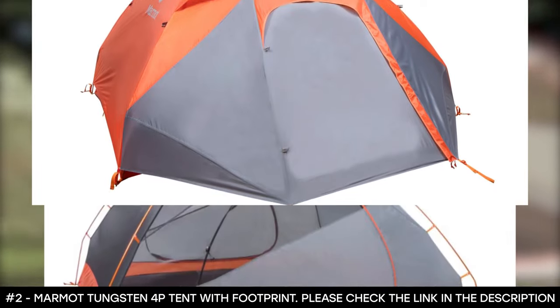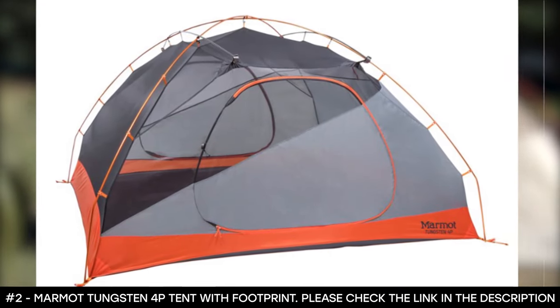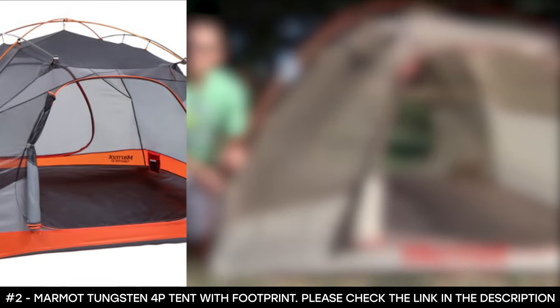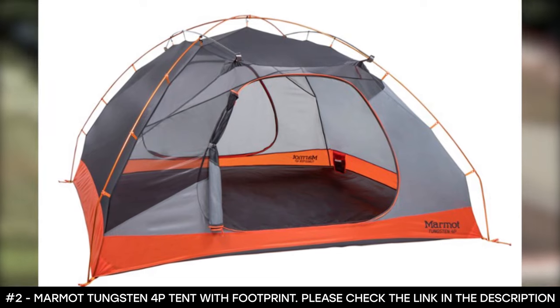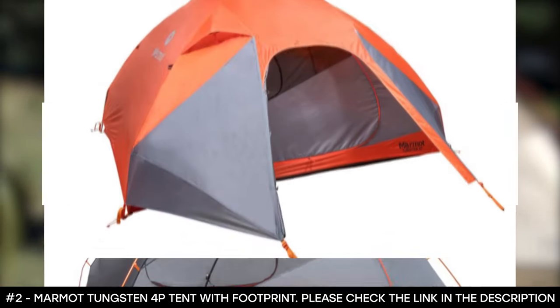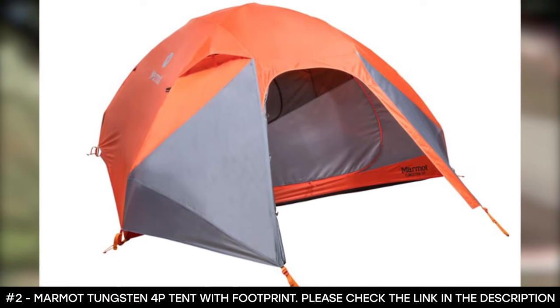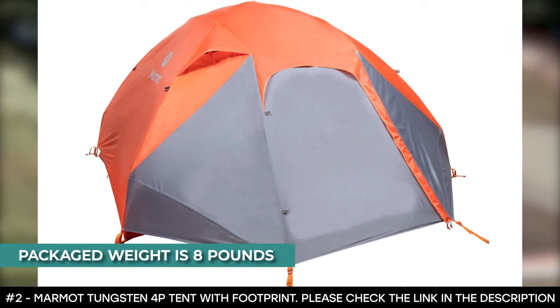It features a lampshade pocket that securely holds your headlamp. It has strategic clip placement that provides more interior space. It boasts a seam-taped full coverage fly with vents that keep water out, but lets air in, making the conditions comfortable. It's best used when backpacking. As such, its packaged weight is 8 pounds.